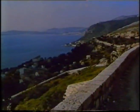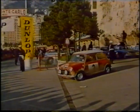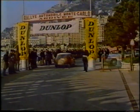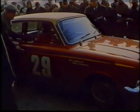First to Monte on this and the final stage, the Mini of Timo Makkonen and Paul Easter. With the car surviving virtually unscathed, this was unquestionably the fastest combination of the rally. In third place in the overall results of the Parcours Commun, the Ford Cortina of Sweden's Bo Ljungfelt. The Nielsens' privately entered Volvo continued the rally despite crippling damage.